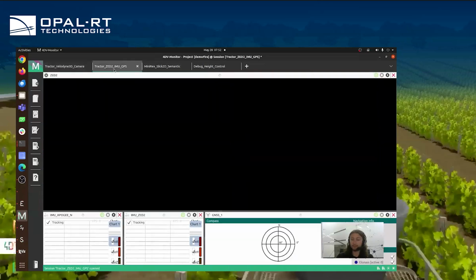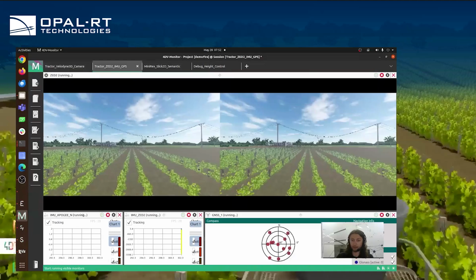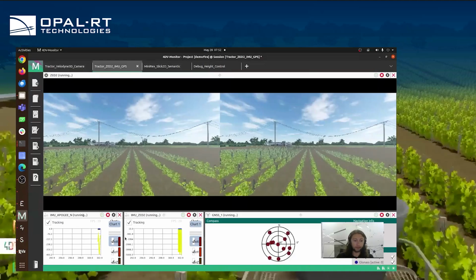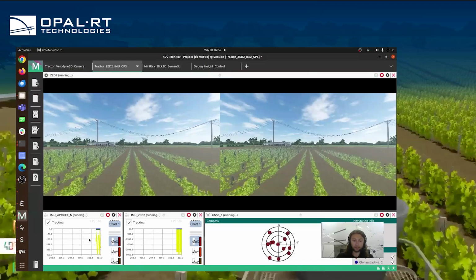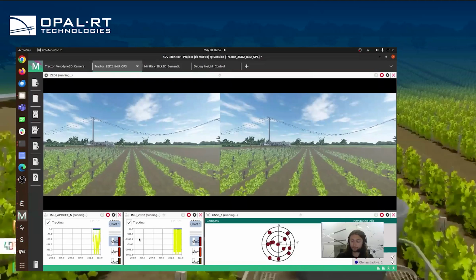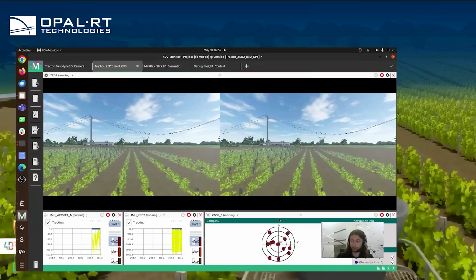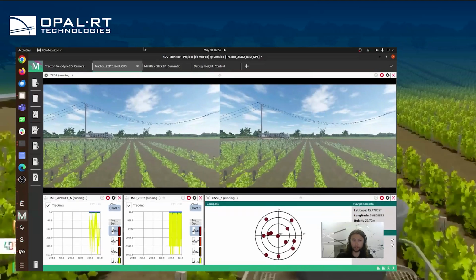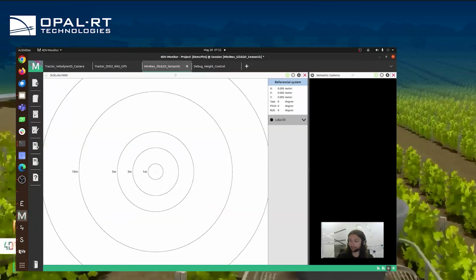Now let's have a look at the other sensors. We have the stereo camera in the front right here. We have the two IMUs at the bottom here. We see that there's a difference in scale between the two, and the constellation over here for the GPS sensor. There we go. And we can have a look at the Mini-Rex.